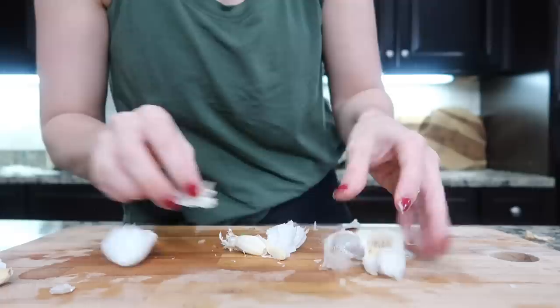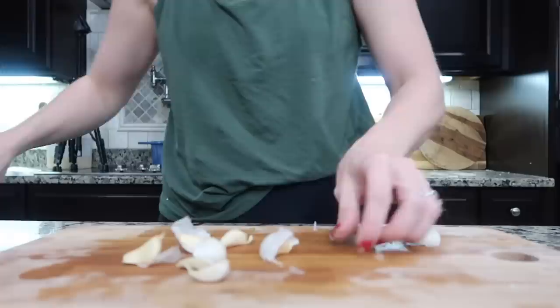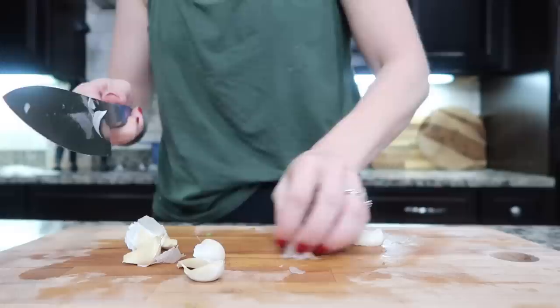Yep, that works too. But now you have cloves all over the kitchen. They're literally everywhere. This is kind of ridiculous. Okay, well, it worked. I'm just going to do maybe like 4 cloves. I'm big on garlic. Do however many makes you happy.